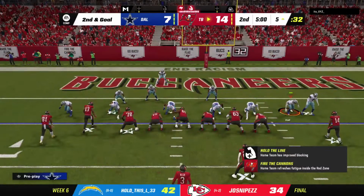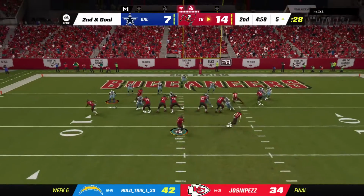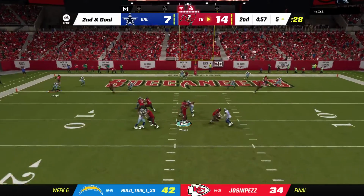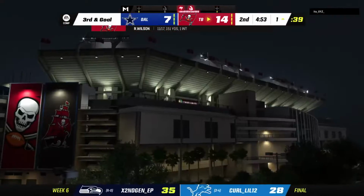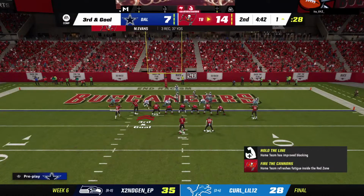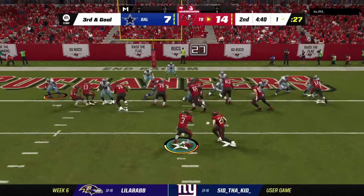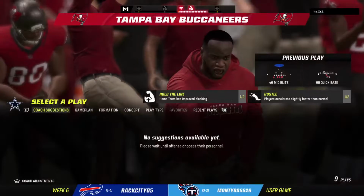2 of their 3 red zone trips so far they've come up empty on. They'll look to reverse that trend on 2nd and goal. The quick slant caught. 5 yards that time on the completion. And now it's 3rd and goal. Taylor will score. Touchdown, Buccaneers.